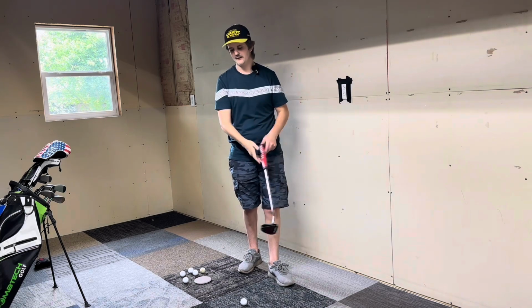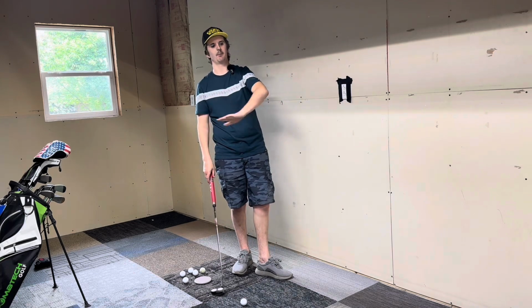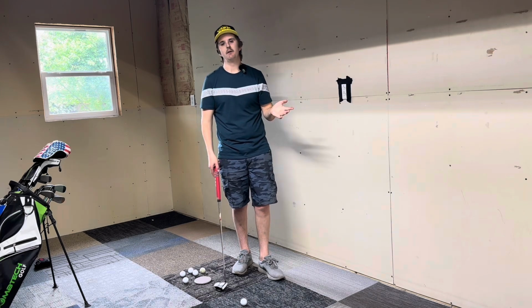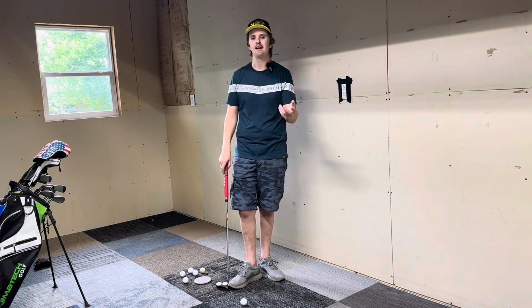So I'm here today to say that whenever you can hit a putt, go for it. Even if it's carpet in a garage or your living room, wherever you can find some space, go for it. And you don't really need any equipment. You just need a putter and 5 or 6 golf balls, whatever you can get your hands on.